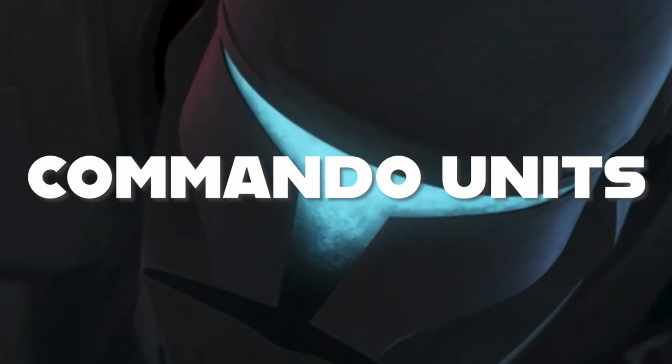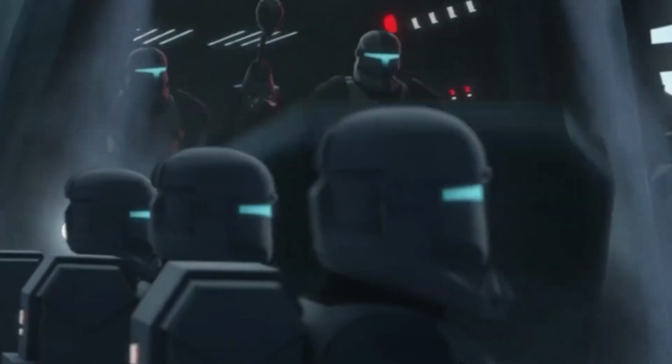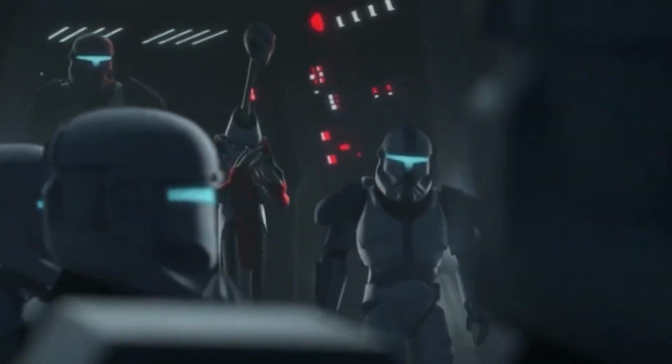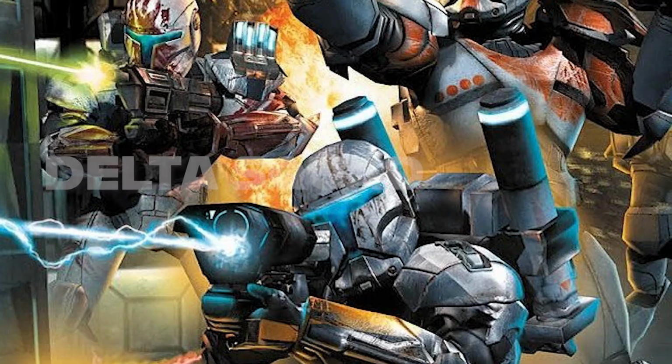We will now be looking at the various clone commando units deployed throughout the Clone Wars. Clone commandos were frequently ordered to carry out specific operations that the typical clone soldier could not handle, and they frequently worked in squads of 4.